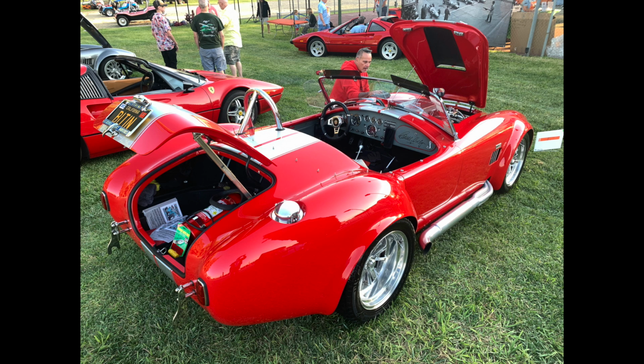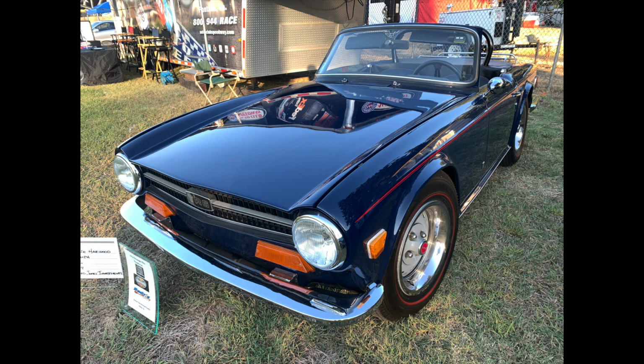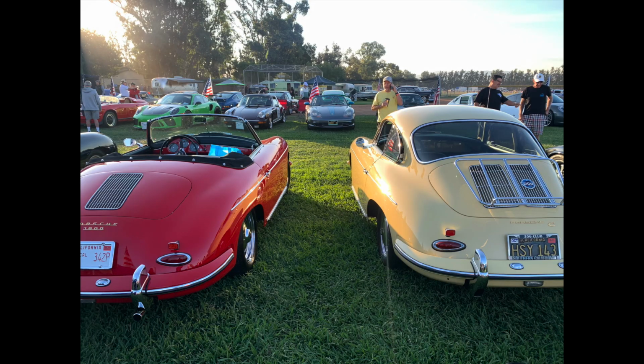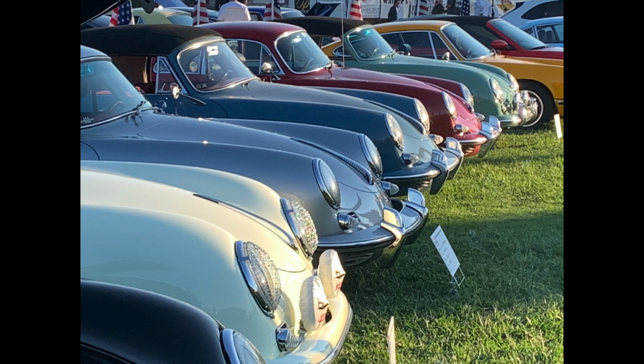Loved that Woody rolling in. I remember it won an award at the end of the day. This Triumph, I had seen the day before at the La Jolla event, so it was kind of fun that there were a couple of us that hit both shows.